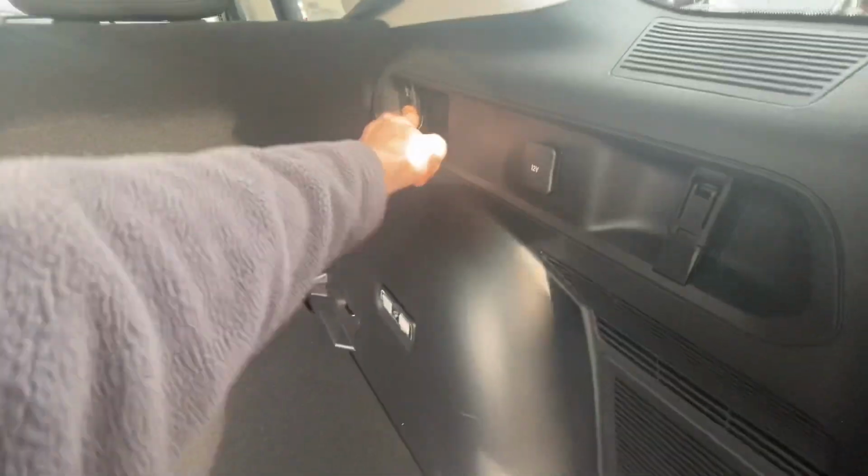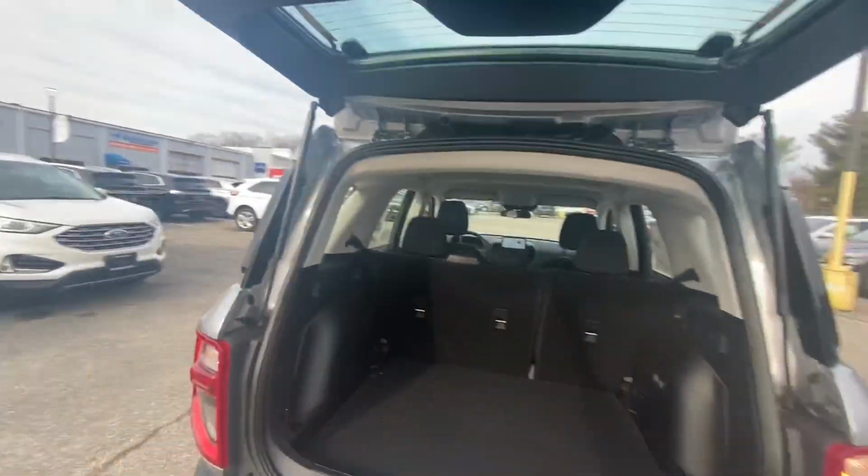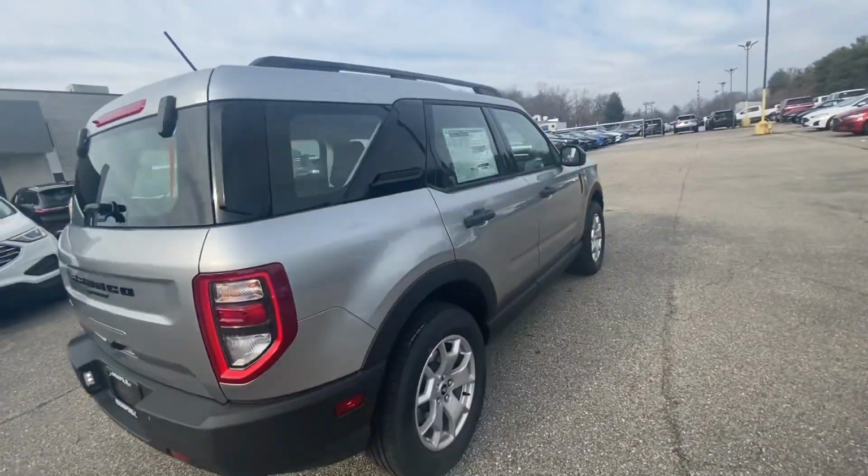You can also take that off to either clean it or to get access to the full-size spare tire. 12-volt cigarette style outlet, some grab handles, a little hook over here and here where you can store shopping bags, some more storage over here, and a small subwoofer over there. You can also turn on the rear lights. No power liftgate is available for this car.